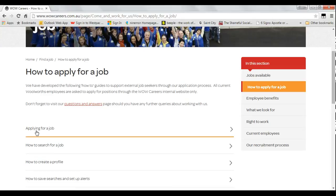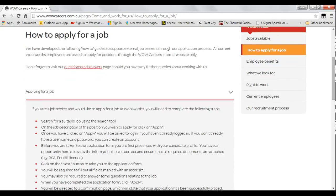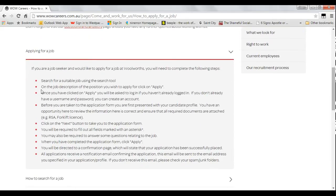So we'll click on over here, applying for a job, and you've also got the questions and answers page if you need any further inquiries answered. Okay, applying for a job, so we'll click on that and see what we need to do. It says up here, if you are a job seeker and you would like to apply for a job with Woolies, you will need to complete the following steps.